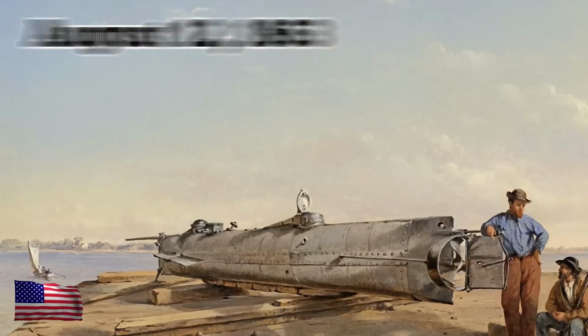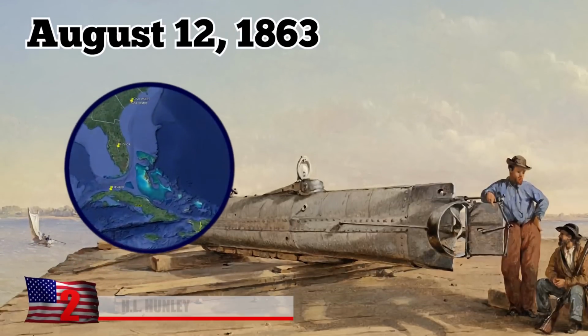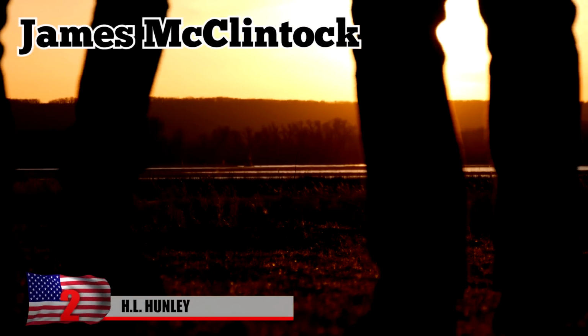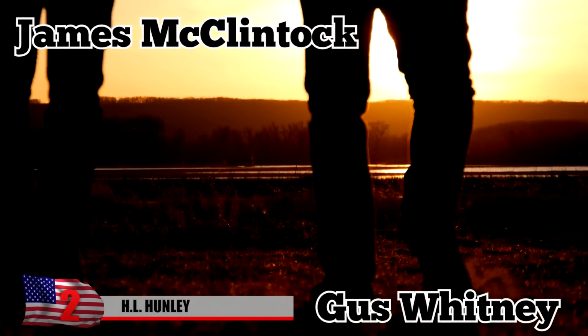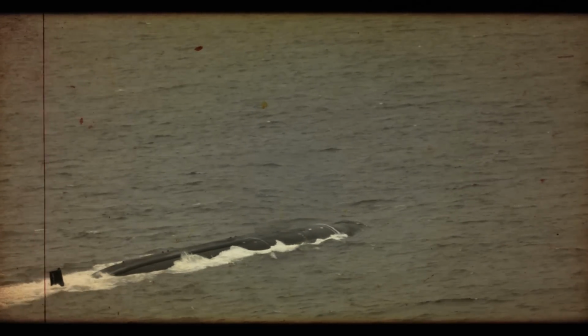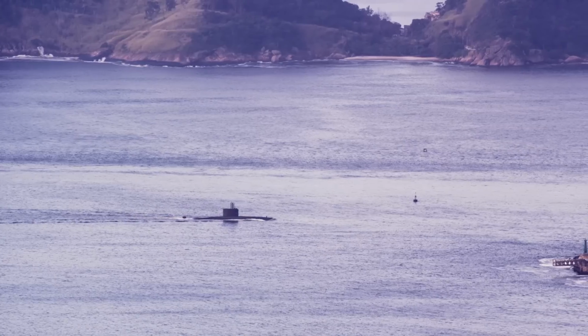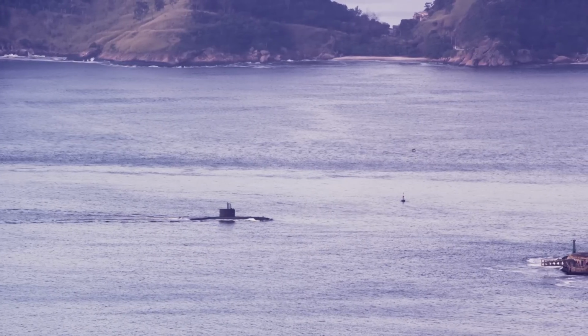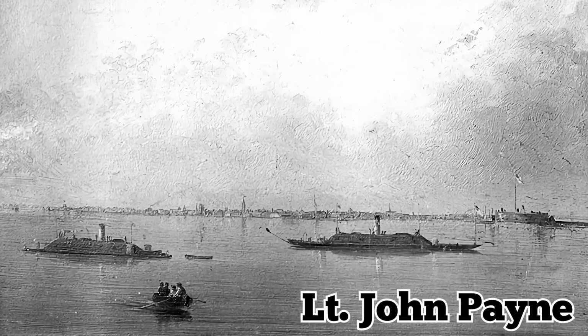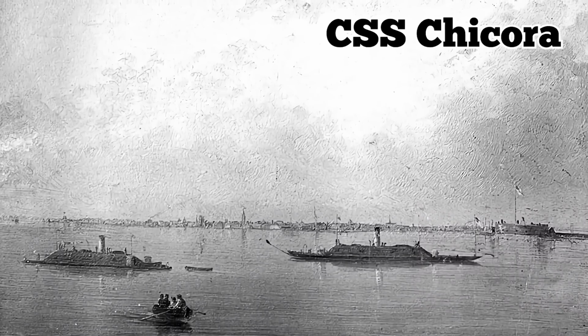2. H.L. Hunley. On August 12, 1863, the H.L. Hunley landed at Charleston, escorted by James McClintock and Gus Whitney, one of the sub's financiers. The Hunley was soon tested in Charleston Harbor by the crew. Frustrated with McClintock's speed, the Confederates captured the Hunley submarine and handed it over to Lieutenant John Payne, a Navy officer attached to the CSS Chicora.